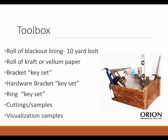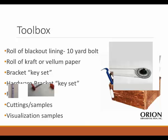I keep a bracket and a decorative hardware bracket and a ring key set of all the different rings, because each manufacturer has a different ring allowance or ring drop. Brackets are different for hard treatments. Same with a stirrup bracket: it is not the same from Orion as it is from Helzer or Roley. The legs differ, the screw placement differs. If I have a key set that I can refer to and actually put the bracket up onto the wall to see if it's got enough place, if it's going to work, that really does help me make my decisions in specifying what I'm going to choose for hardware. And then, of course, all your samples.